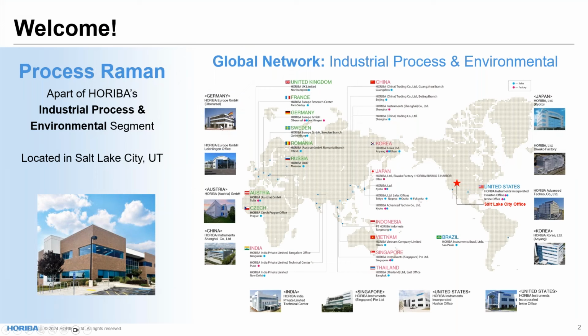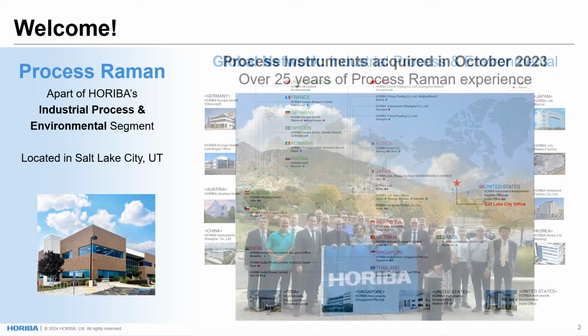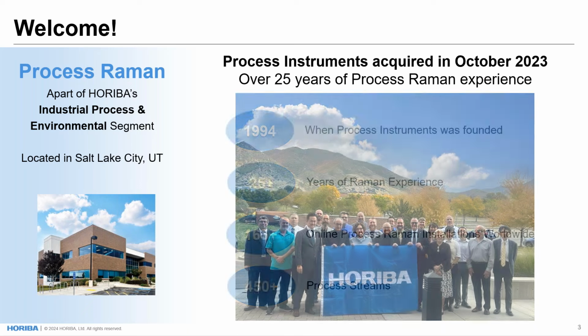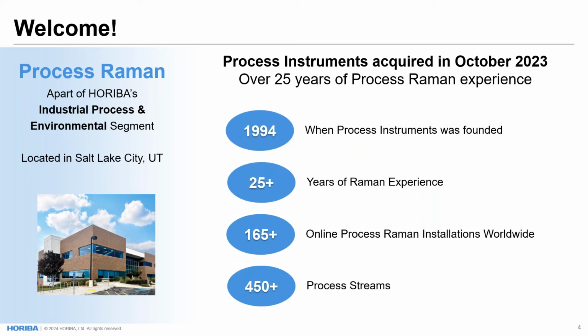Okay, so Process Raman, we are a part of HORIBA's industrial process and environmental segment. We are a part of a global network of different IP&E locations. As Lance went over, Process Raman headquarters is in Salt Lake City, Utah. And this is from the acquirement of Process Instruments in October of 2023. So with the acquisition of Process Instruments, HORIBA obtained over 25 years of Process Raman experience. Process Instruments was founded in 1994. Like I said, we have over 25 years of Raman experience.